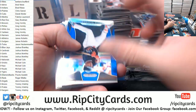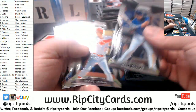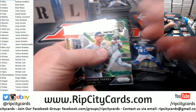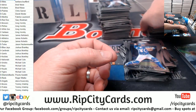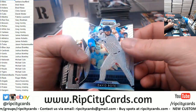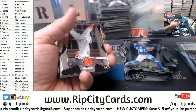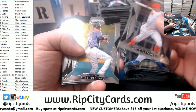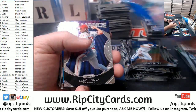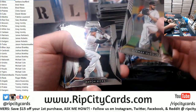One more. All right, so last card, Kikuchi. All right, I mean, if that's how you want it to be, Prizm. Sandberg to $2.99. Then that's just how we'll play the game. Mookie Betts to $150. A Boaty in silver. Thomas Pannone to $99. Carlos Carrasco to $3.99.